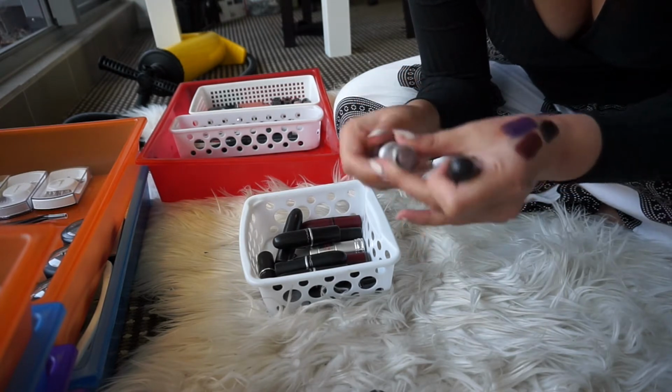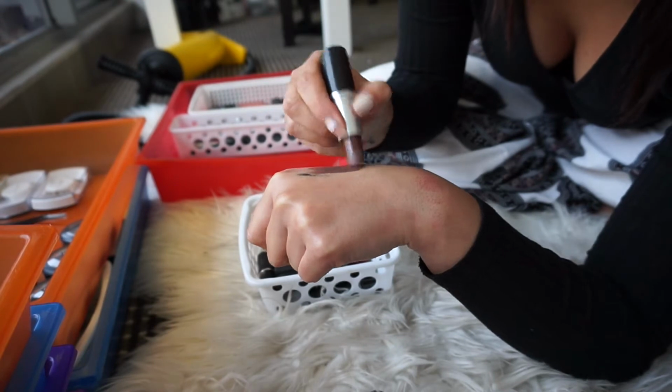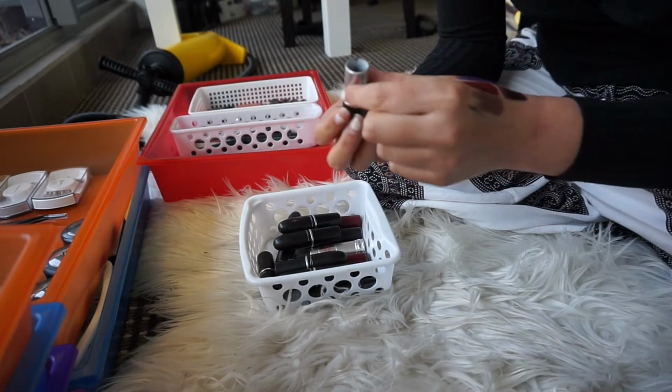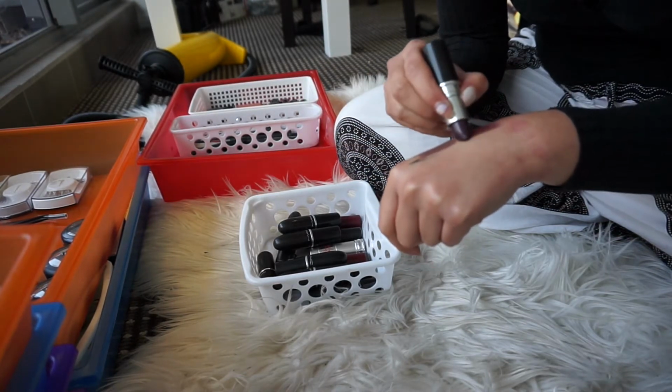And the next one we have is MAC Stone, and this is like one of my favourite ever lipsticks from MAC, so I'm definitely keeping that. It's so cool. And then the next one I have is Boyfriend Stealer. Oh, the shade's really cool too.